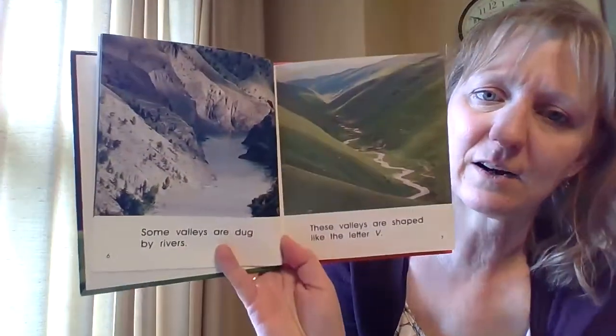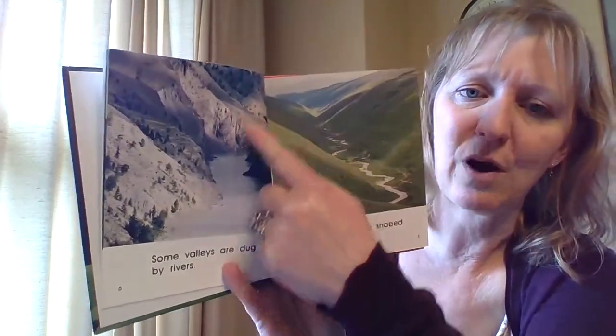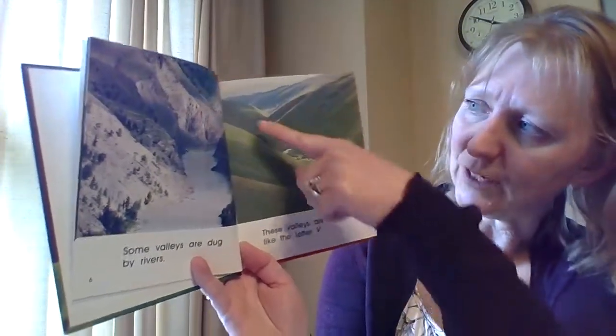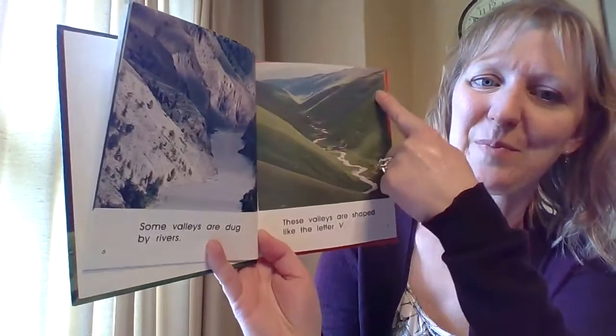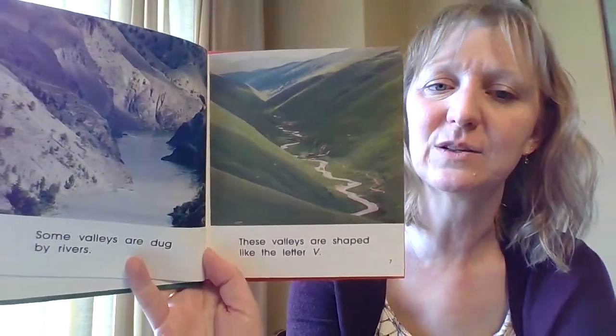Some valleys are dug by rivers. The water has worn the rock away and made a big valley there. These valleys are shaped like the letter V. The hill comes down here, the hill goes up here, and there's a valley. That valley looks like it has a river in it too, doesn't it?